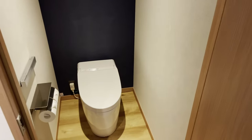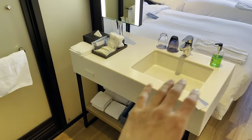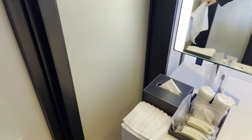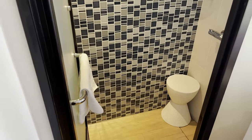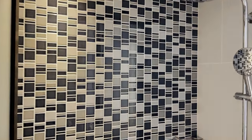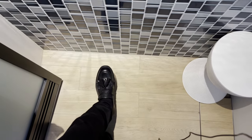Over here on the left side, we have a separate restroom. And we have a sink, mirror, plenty of towels and amenities for you to use. And then over here is a shower. It's very small, but it's clean and it gets the job done. But it's only about 2.5 feet wide.